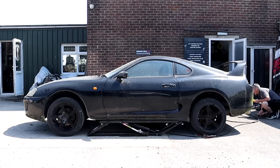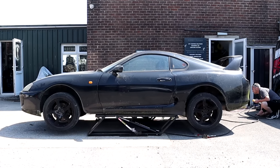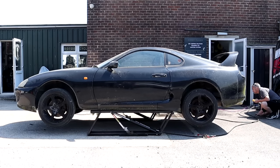And now finally marks the turning of the tide in the battle to save this car. It's time to go to war against the dirt.